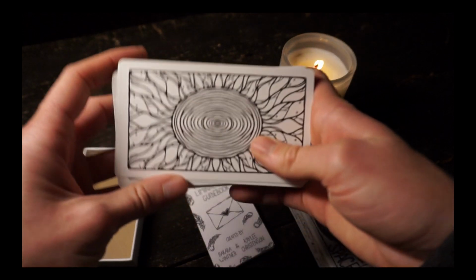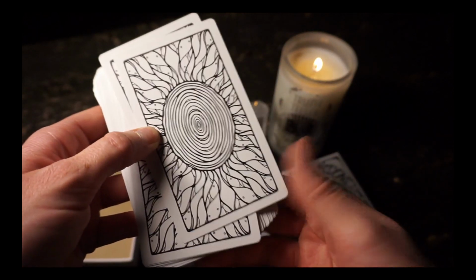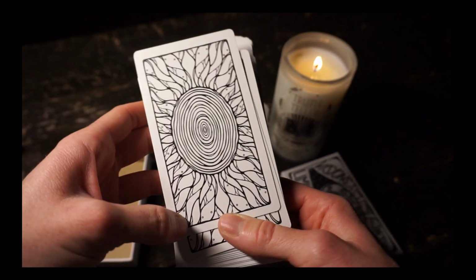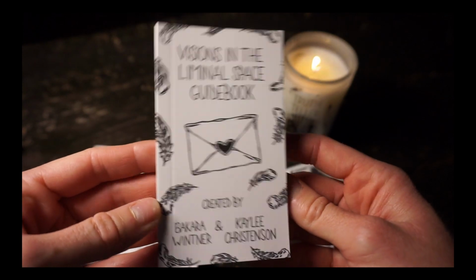It's got the pretty little backs. Some people say it looks like a sunflower. I see a little fingerprint, kind of like in the Postcards deck. But I see a sun too. They're really cool. And then it's got the little guidebook.